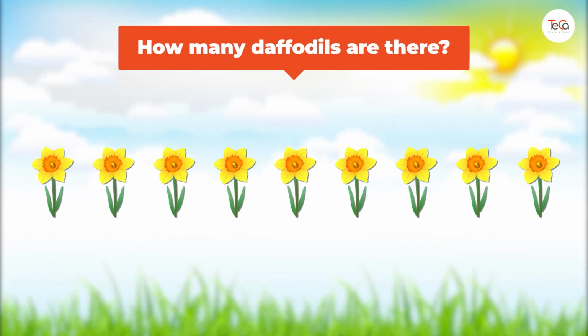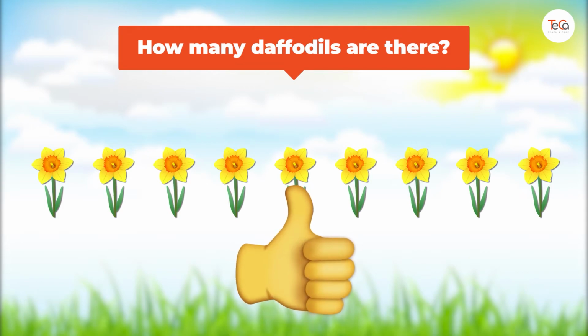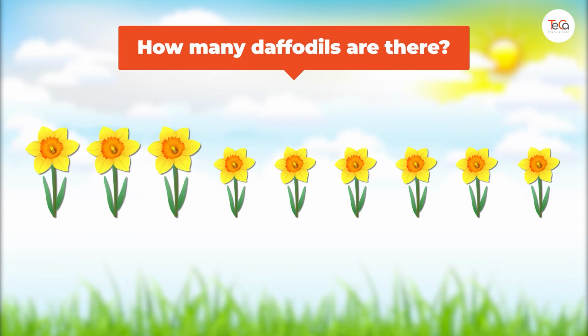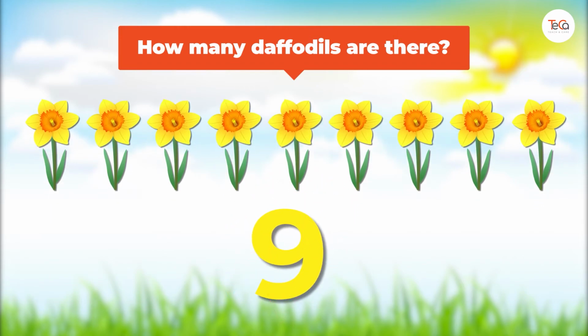How many daffodils are there? Super! Here we have 1, 2, 3, 4, 5, 6, 7, 8, 9. So there are 9 daffodils.